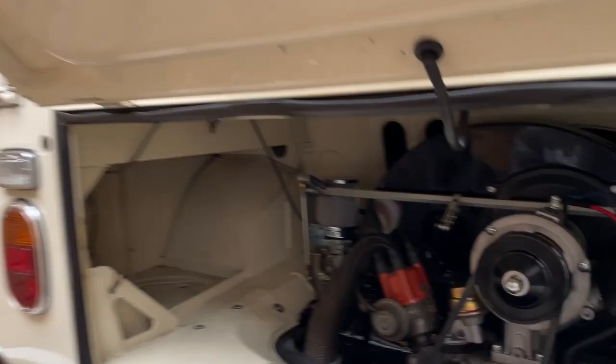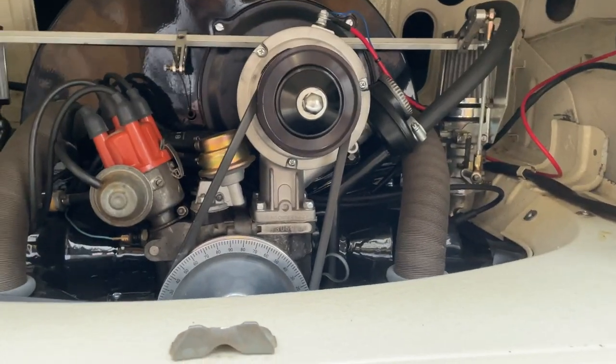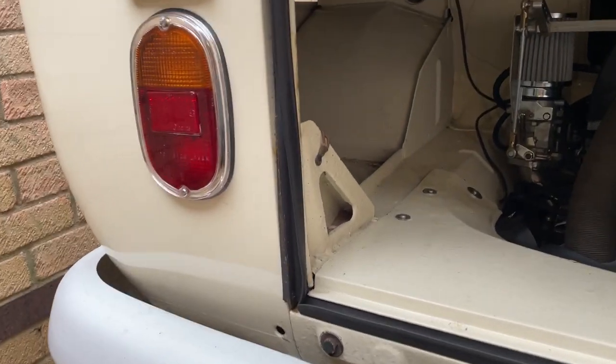All the paperwork, so that's a good start. And it's also got the original paint colour in there, so we can have a nose here to see what that would have been. Sort of more of a grey, I think they would have called it. Let's see what she sounds like.